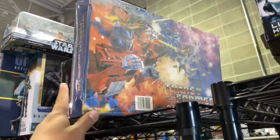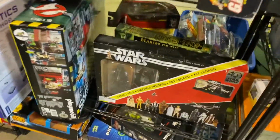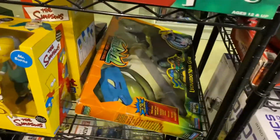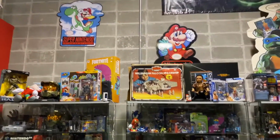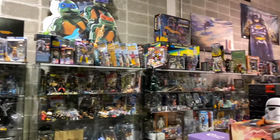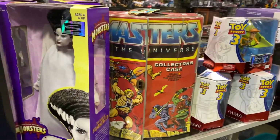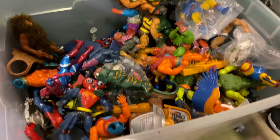This store is kind of organized, but they also have a lot of just stuff thrown together from different toy lines, as you can see on these shelves right here. You got Ninja Turtles next to Simpsons, but here in the back wall we have like the good stuff in the glass cases, and there's some awesome displays up there, store displays from Nintendo, Ninja Turtles, and then we'll get a closer look at those in a little bit. But here we have more figures on this case. Here's a NECA diorama set, and then here's what I was talking about, the bins.